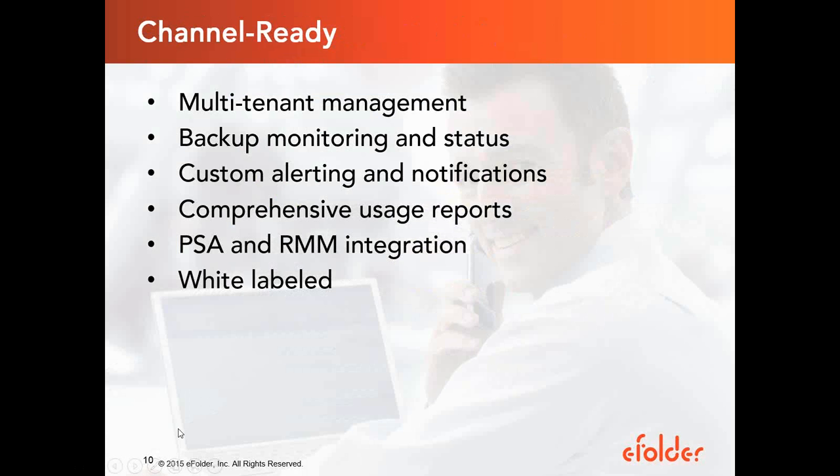Last but not least, another key set of functionality in eFolder Backup is it's a channel-ready product. By design, it's multi-tenant, which is designed for scalable deployment by MSPs. So you can organize a client's deployment by client A, client B, client C, and under each client, different machines, and logically organize things and set policies appropriately.